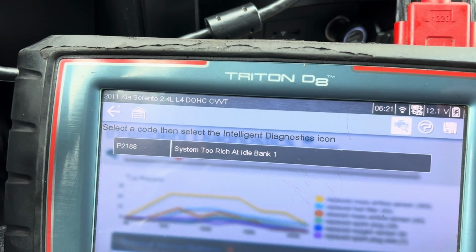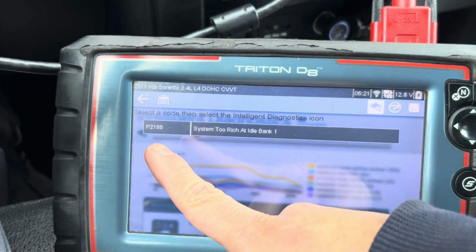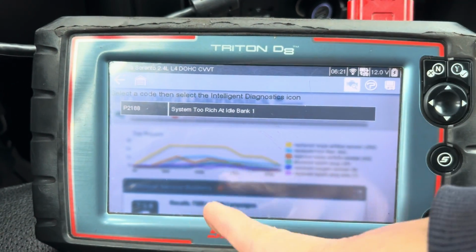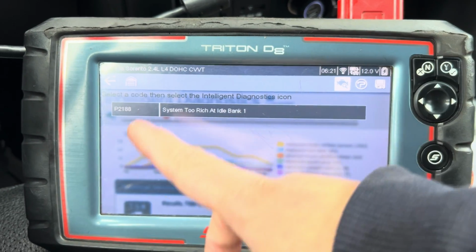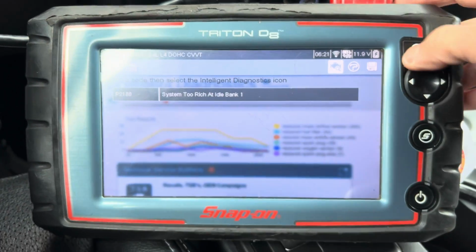But I'm working on a 2011 Kia Sorento 2.4. So right now the current check engine light code is P2188, system too rich at idle. Now too rich means too much fuel, not enough air. If it's too lean, it would be too much air, less fuel.